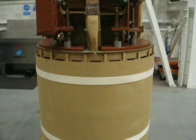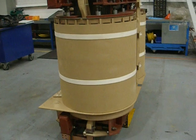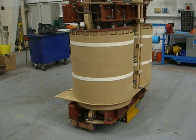The unit total weight is about 8 tons. Class 91, still seen on the railways today.